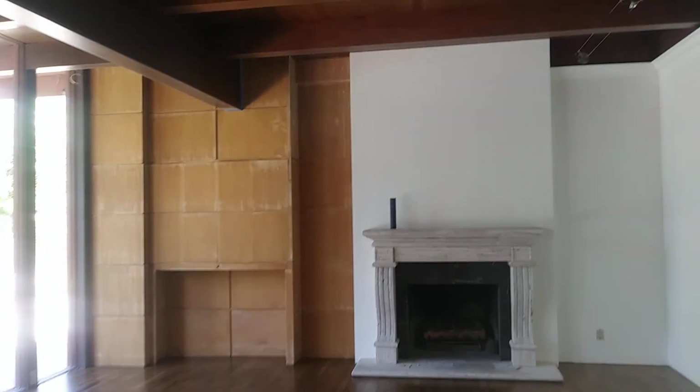You can see the light is hitting it, so you can't really tell the true color. But they did turn out beautiful, just like this home. Now, previously they were a lighter stain, and we came in and we sanded them.